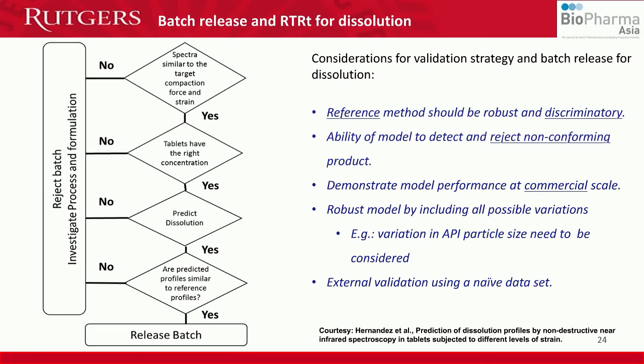And so a few things that you need to consider while you validate the validation strategy and batch release for dissolution is that you have to have a reference method which is discriminatory. So our dissolution method was discriminatory, where we could detect differences based on compaction forces, and for that matter even the shear that the material experiences in the feed frame. Your model should be able to reject material that's non-conforming.